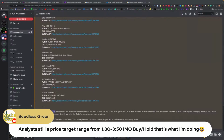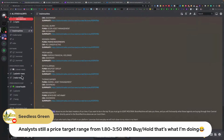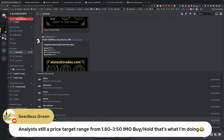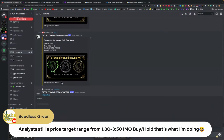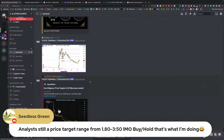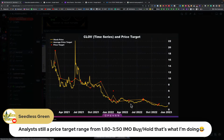So analysts still have a price target range. Actually, that's a good question. If we go ahead and go to analysts really quickly here, guys. We go to DD and go to analyst price targets for Clover, and you can see a map. Analysts tend to do that: when the stock price goes up, they have a higher price target. When the price goes down, they lower it. So overall, this is a graph here.